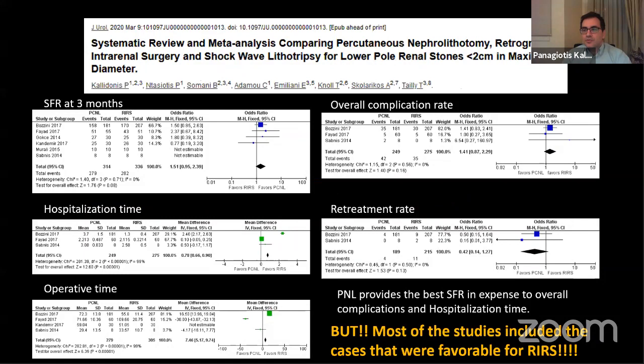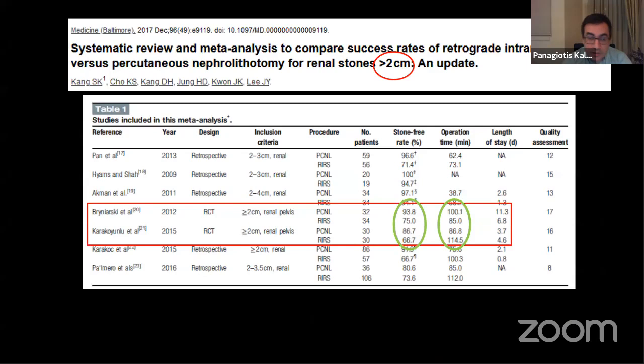And as we are discussing RIRS, a major disadvantage of RIRS is lower pole stones. Here we know that there is a big advantage for either standard or mini PCNL for these stones that are below 2 centimeters. And we know also that even the results that we have for RIRS in lower pole stones are from studies in which the patients were selected to have favorable anatomy in order for RIRS to be done. For larger stones, more than 2 centimeters, RIRS does not have the same stone-free rate, and the operative time is a lot longer in comparison to PCNL.